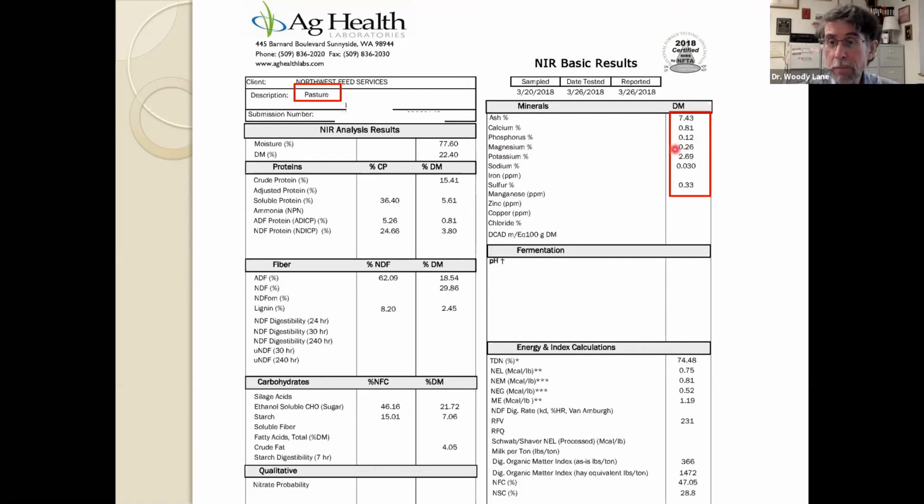So why would there be a magnesium tetany problem in a forage with high magnesium? I calculated the tetany ratio was only 1.1. Remember, the rule of thumb is 2.2, anything higher than 2.2. So this tetany ratio and the level of magnesium in the feed, in that forage, did not equate to a problem of magnesium tetany. So I looked at the rest of the analysis of this pasture.